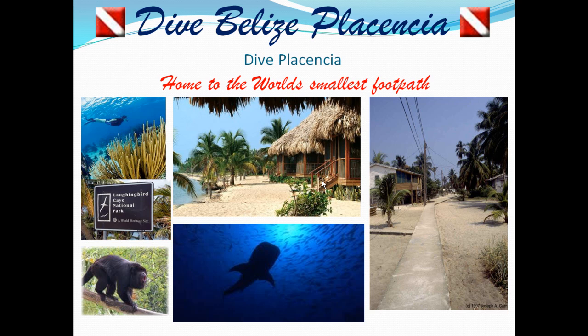Also, it's really convenient for getting to the mainland, because it actually is on a peninsula. So if you rented a car, you could drive to the mainland attractions from there, whereas on Ambergris Caye you do have to take a boat to the mainland. So Placencia is a good location for mainland trips also. Also Laughing Bird Caye, which is a national park, is about 45 minutes to an hour boat ride out from Placencia. That's where the majority of the diving is conducted, and there's also some great snorkeling out there.